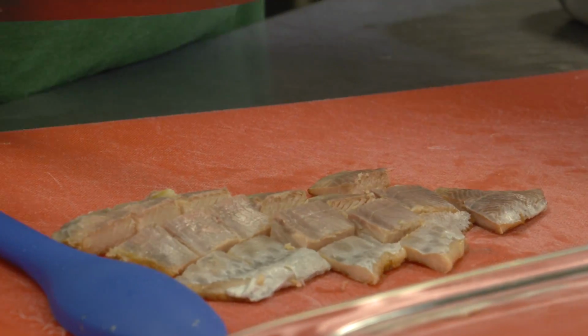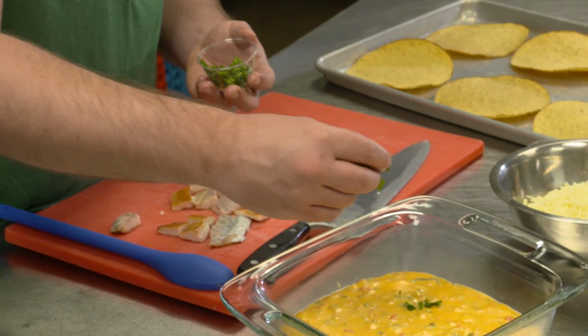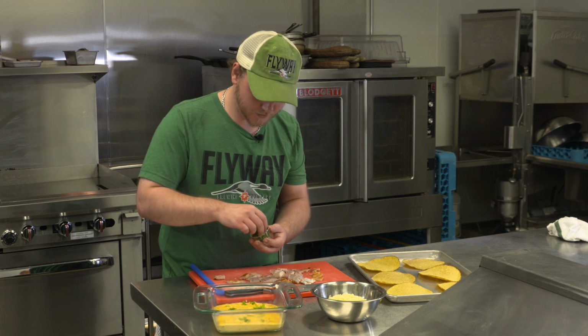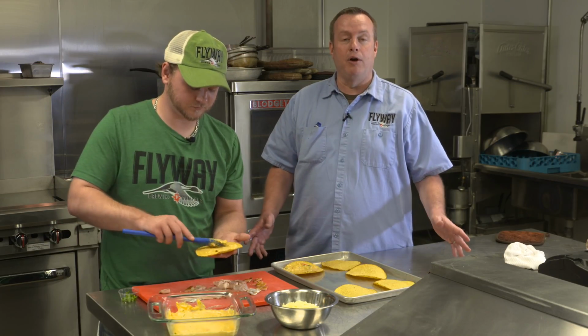So now we're gonna add cilantro to our cheese dip mixture. Just a nice pinch. Actually, a couple pinches. So now we're gonna build our nachos.